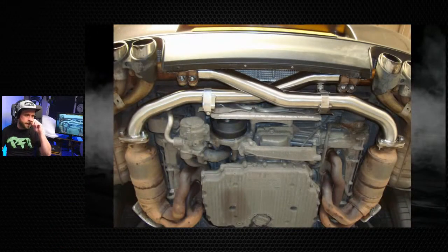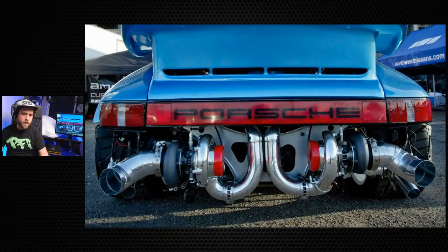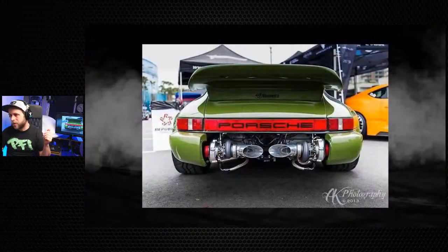Okay, here's another example of, I guess, resonator-free non-turbo Porsches. All right, so this one's pretty cool, right? This is kind of awesome. I don't know how he's going to drive with those turbo caps. Where's he going to put his filters? But yeah, that's kind of cool. I'm into it.